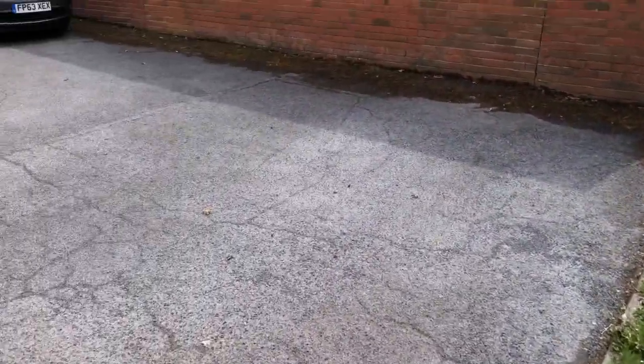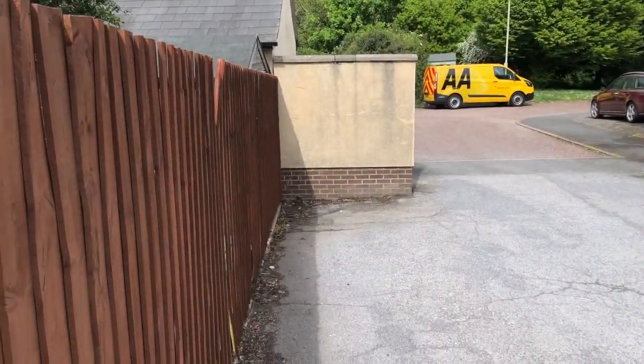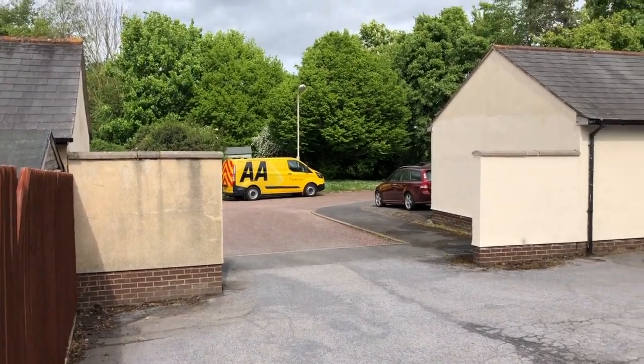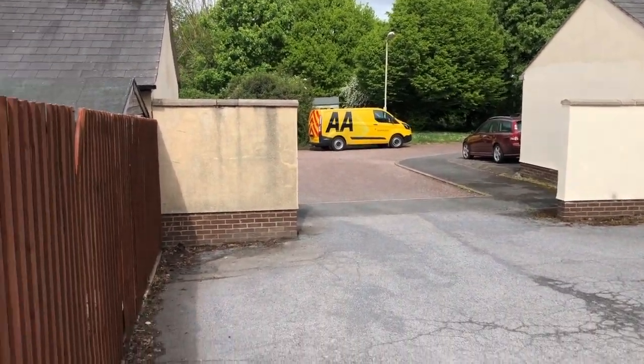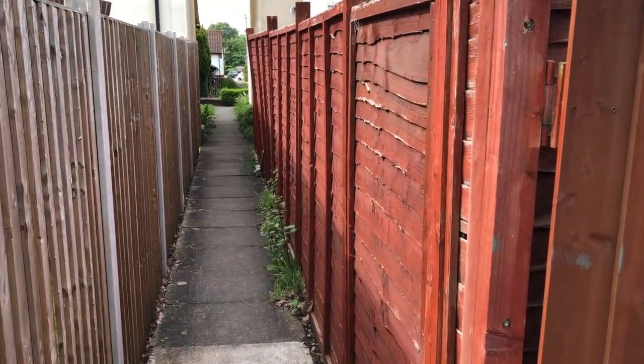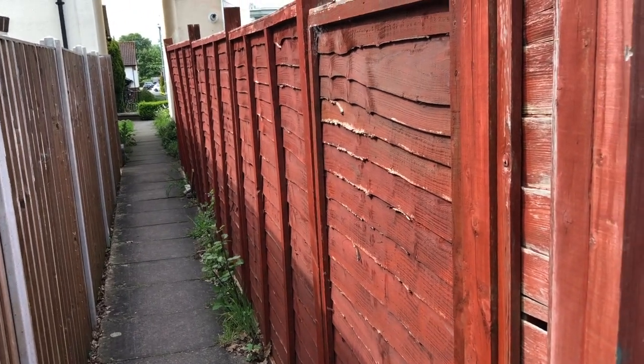And just out here is a parking area. We've got parking for this property alongside the fence here on the left-hand side. And that leads back out to the end of the cul-de-sac, a grassy, wooded area. There's also a path here to the left, which leads back to the front door. So that's the rear of the property. And now we're going to go and have a look upstairs.